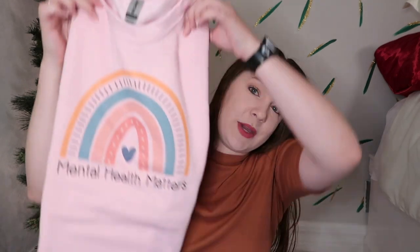Next up is Emma and Anna Apparel. Now, I have worn their sweatshirts. I bought three of them. And I have worn them countless times in the month of October because I bought two Halloween ones and then I bought this Mental Health Matters one. They are so soft and so cozy and I love them. They're the Gildan Heavy Blend sweatshirts.